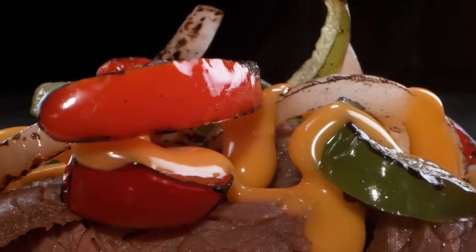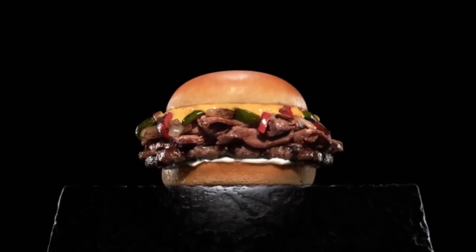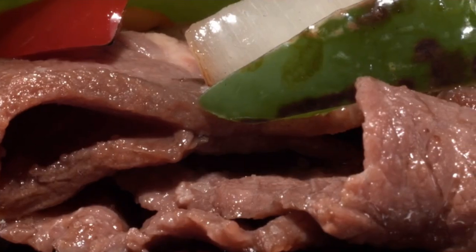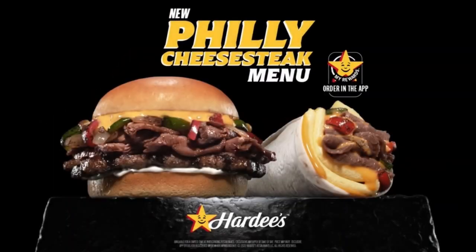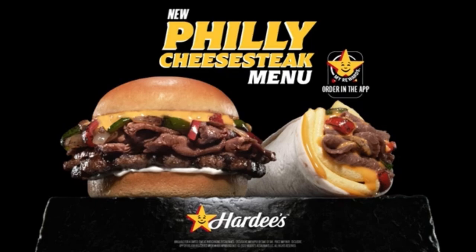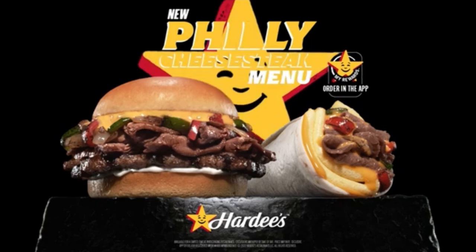Only one thing better than the Philly cheesesteak. The Philly cheesesteak Angus Thickburger. That's sliced ribeye, roasted peppers, onions, melty cheese sauce, and char-broiled Angus beef. Bite into the new Philly cheesesteak menu. Download the app and join My Rewards for exclusive offers.